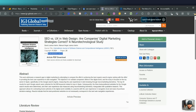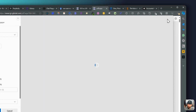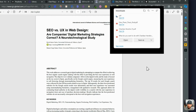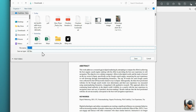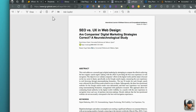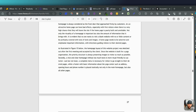So what I'm going to try to do is see if I can download it here. So it's a free PDF download, and I'm just going to download it like this. I'm not naming these, so okay, what is going on here? How do I save as a PDF? I want to save it as a PDF. For some reason, it's not allowing me to save as a PDF. Anyways, let's go to that one.